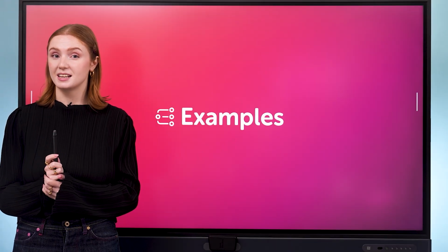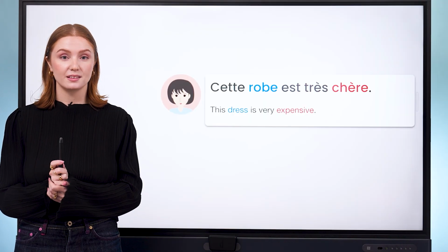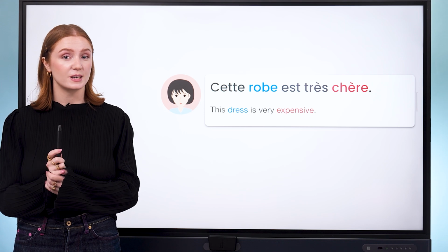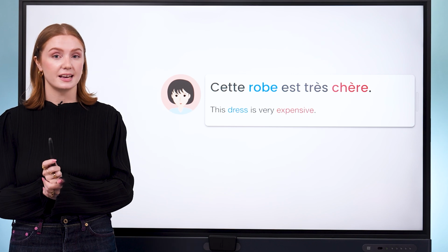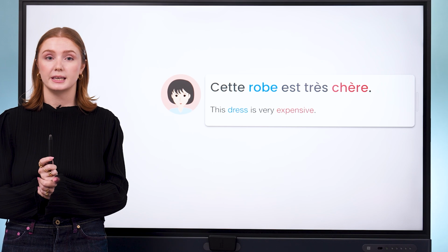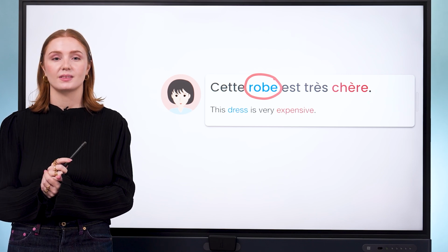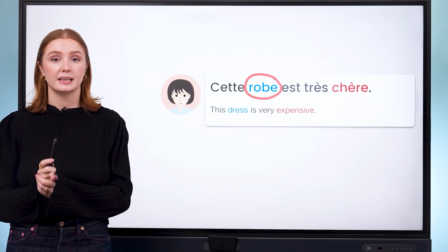Now, let's look at some speaking examples. Cette robe est très chère. This dress is very expensive. Can you see how the pattern applies here? Let's break it down. Cette means this, followed by robe, meaning dress. Est très means is very. Finally, we have the adjective cher, meaning expensive.